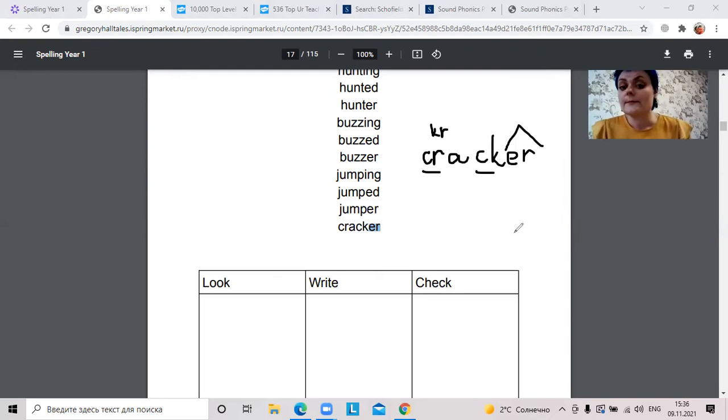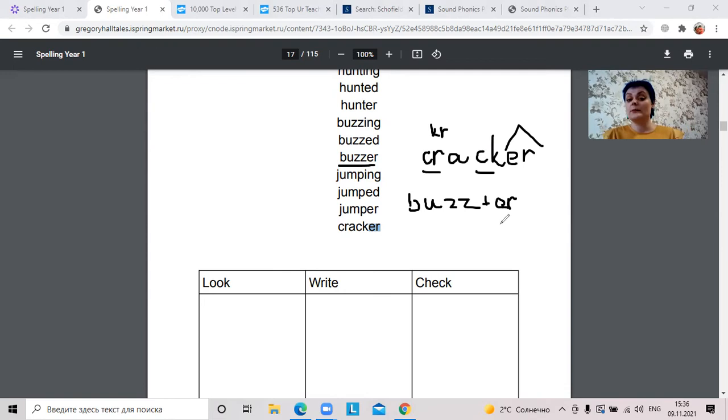You see, the same with buzzer. We usually say, get rid of the suffix first, spell buzz, and they are like, b, u, and that's how we spell it. Then the word is short, and if we hear z, we need to double it. And then we add the suffix, buzzer. We get buzzer.